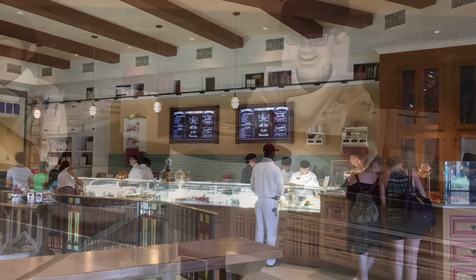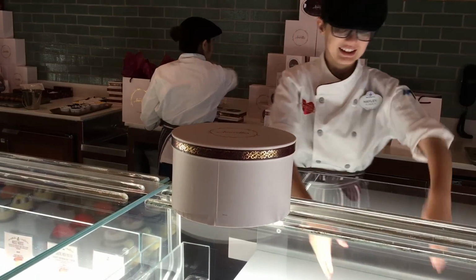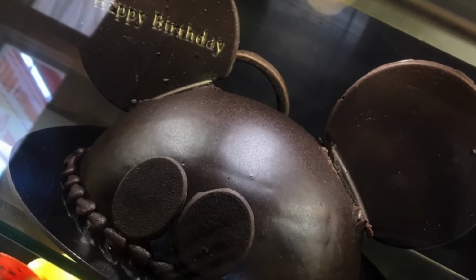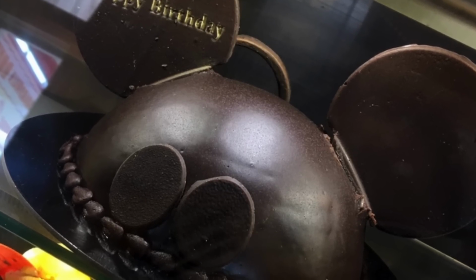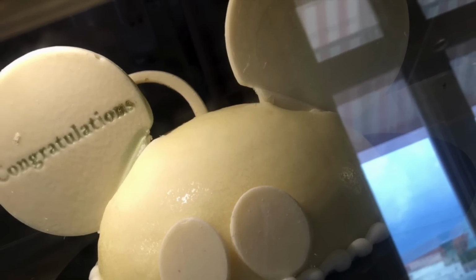There are several table service restaurants around Disney World that'll let you pre-order a Mickey Mouse celebration cake that you can have delivered at the end of your meal. The cakes are massive and can feed between 4 and 6 guests. You can choose your flavor as well as your engraving option if you want to go the extra mile and add a little celebratory message to the chocolate ears before it comes to your table.